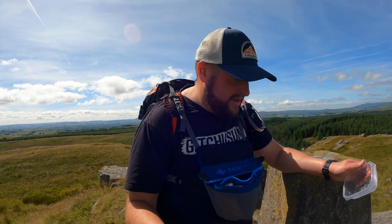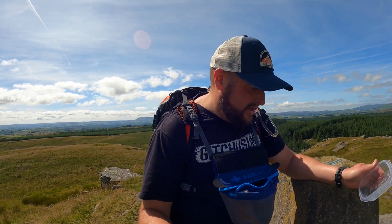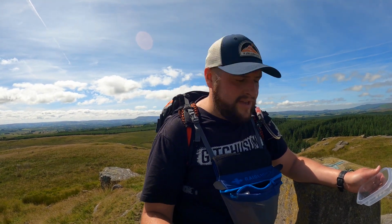Trig, and here we are, the top of Whelpstone Crag. Warm now. Frank, need some water? Yeah. I think I'll give you some 360 views of the top here. Spot Pennygent and Ingleborough if you can. I'll spin you around.